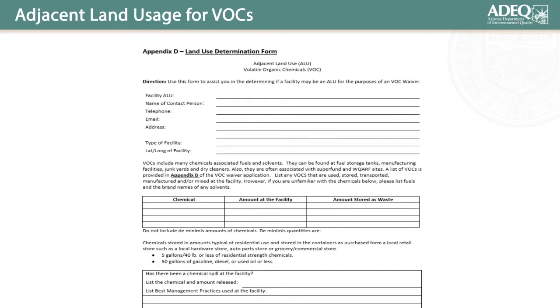The VOC land use determination form helps VOC applicants determine if a facility may be an ALU. The Appendix D for VOCs collects much of the same information as the Appendix D for SOCs, including an accompanying chemical list provided in Appendix B.